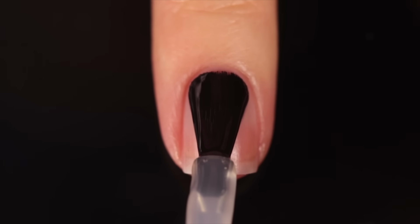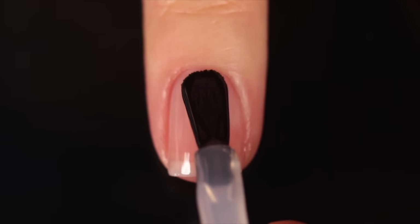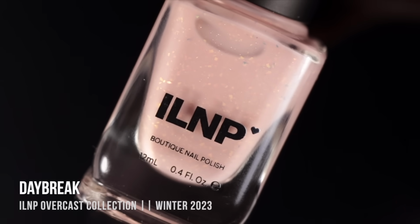So as with all my swatch and review videos, I am using base coat underneath all of my swatches just to protect my natural nail and prevent any stains. Today it's the ILNP base coat. So we'll start off with the shade Daybreak.